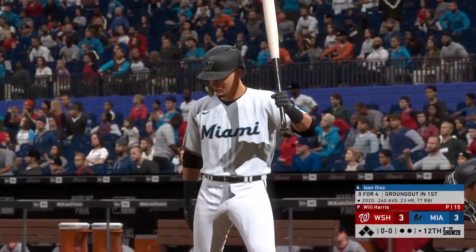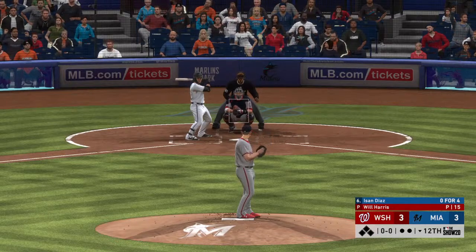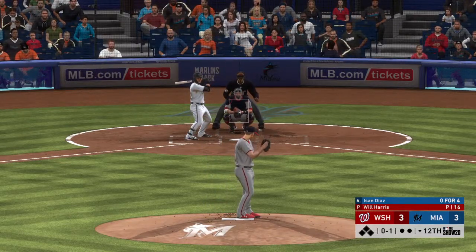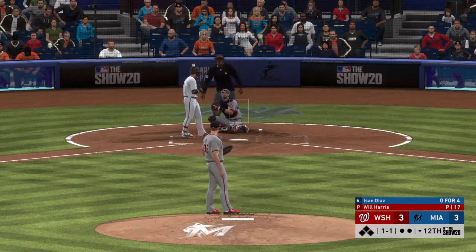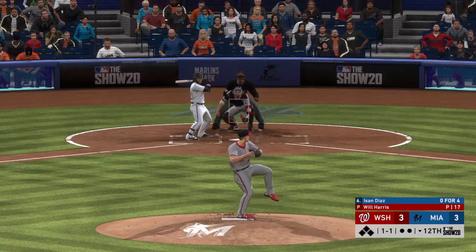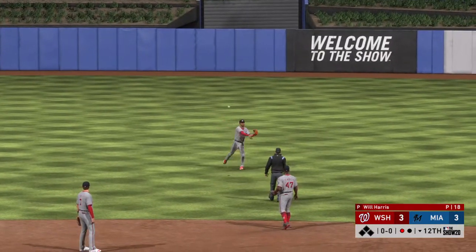Standing in, Isan Diaz. He was retired via the ground ball last time up. First offering on its way. Set to deliver the 0-1. Nope. That's inside. Lifted into the air to shallow center. Robles comes on now, and he has it 1 down.